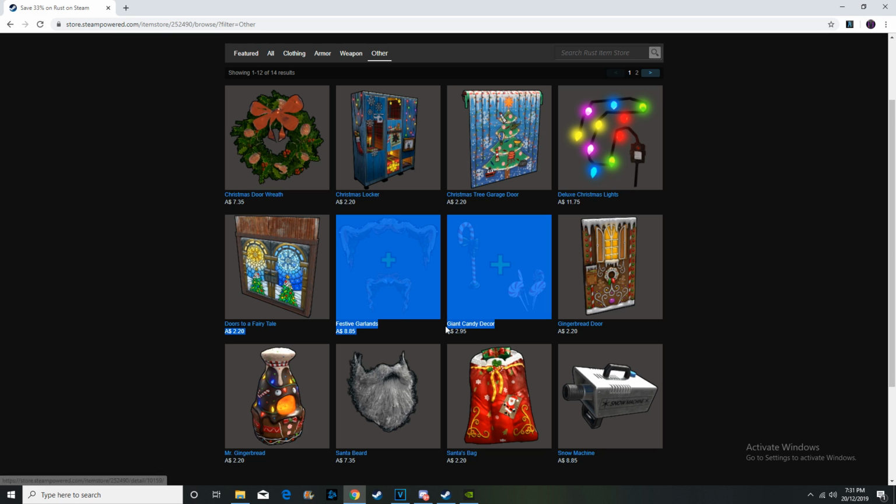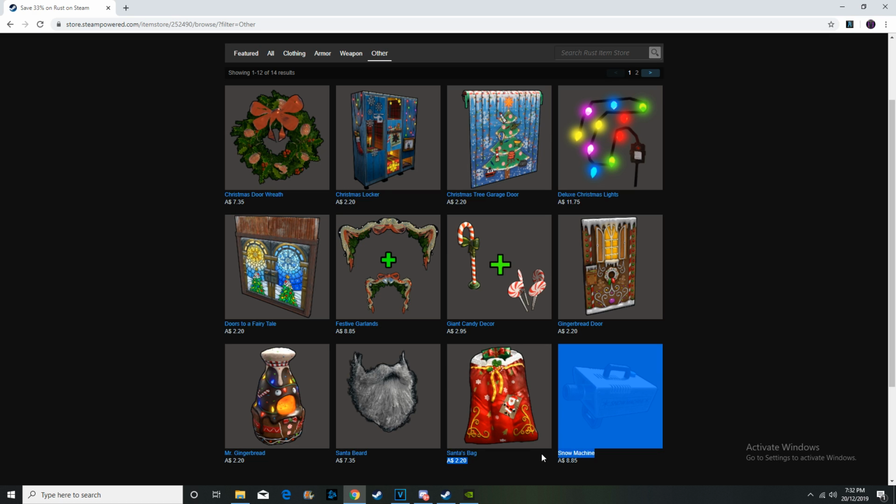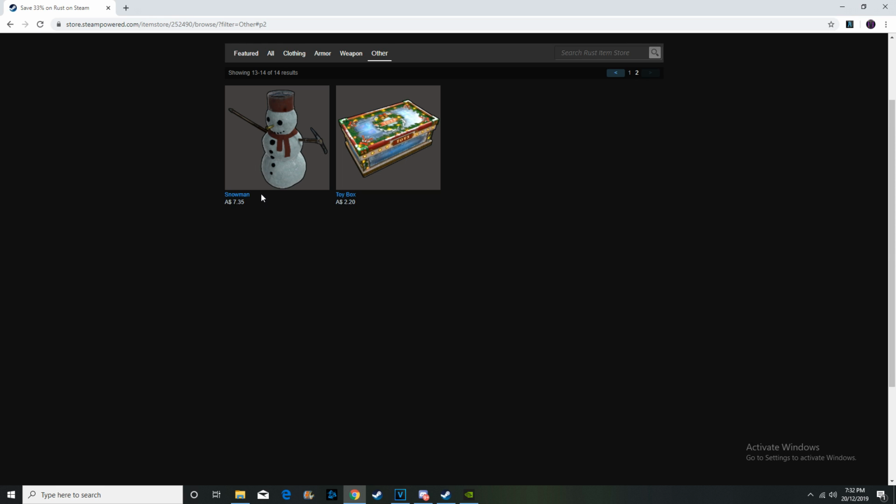The giant candy decor is the same, so that's going for $2.95 on the Rust Item store, and it's going for $3.57 on the community market. So if you sell that on the community market, I would also recommend just rebuying it on the Rust Item store to make that little bit of extra profit. And the snow machine is cheaper on the community market, so I would recommend just buying that one on the community market.